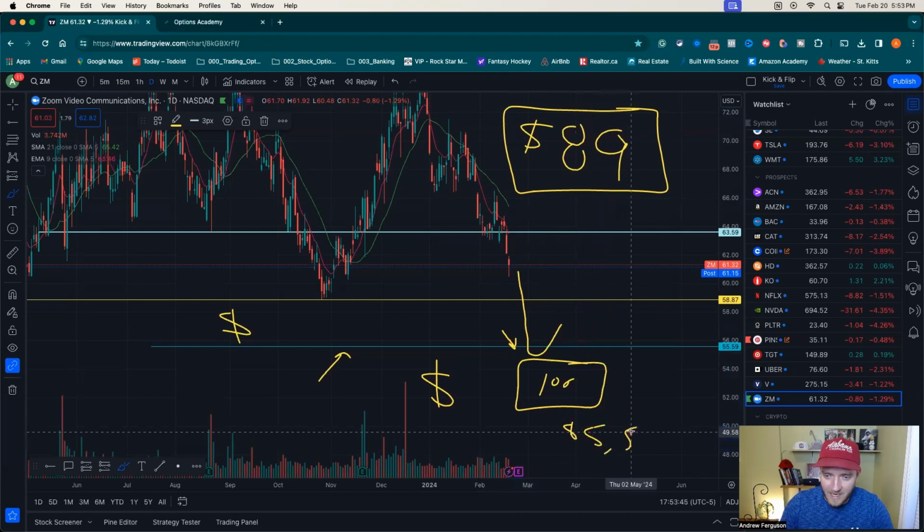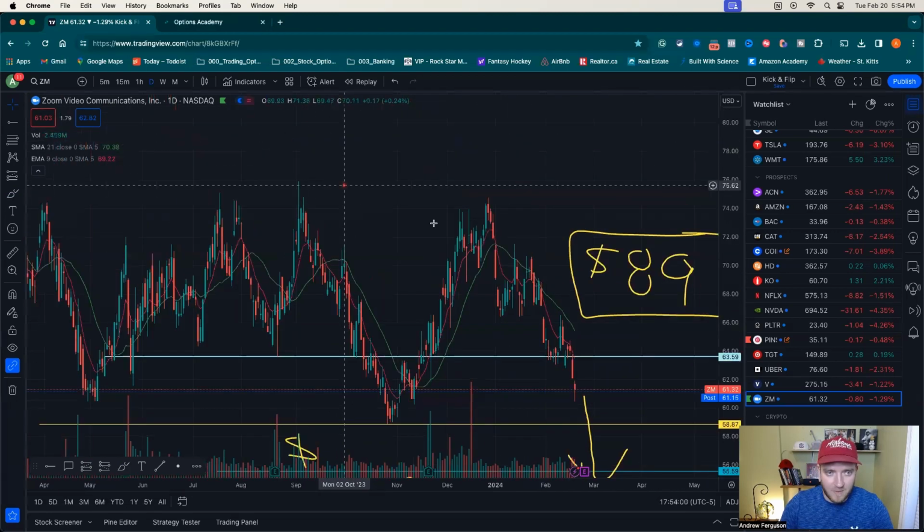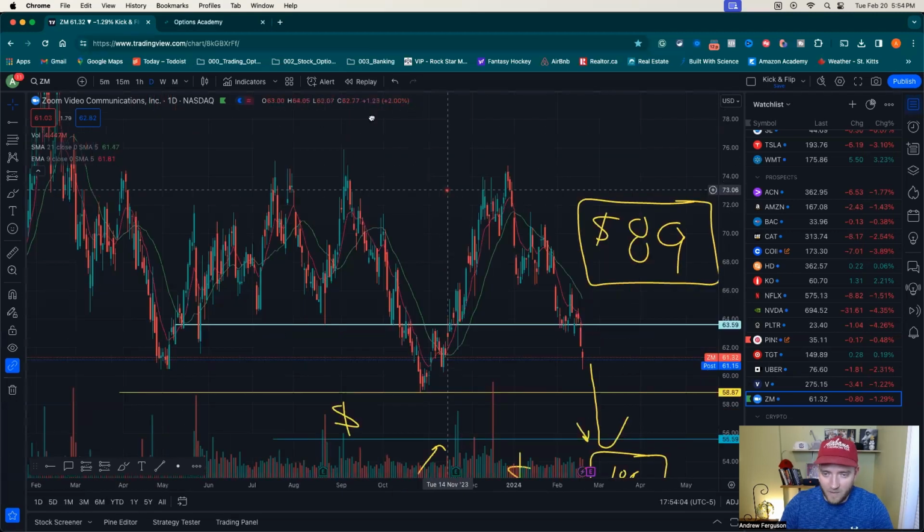It's a little bit capital intensive here at the start, but if you can keep that in mind and get paid $89 to do so, you just bought stock at $55 today. That was trading at 61 up here on the chart. If we move up higher, it's been at 73. It's been at 83, 90. Like it's been at crazy high levels before this.